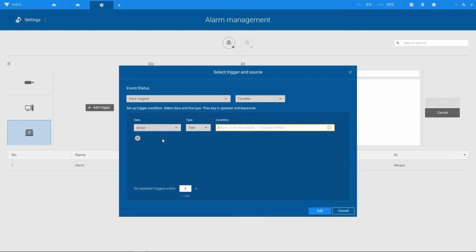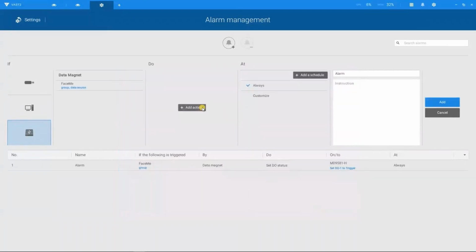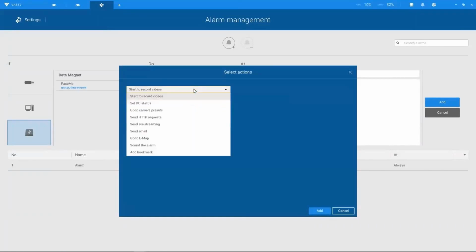For the data, we're going to choose group. For the first one, choose text. And if the group equals VIP from data source, and then put in your data source, so 6F backdoor. Let's go ahead and add that. And what do we want to do? Well, if that VIP shows up at that camera, then I want that camera to do a digital output trigger so to open up the door.